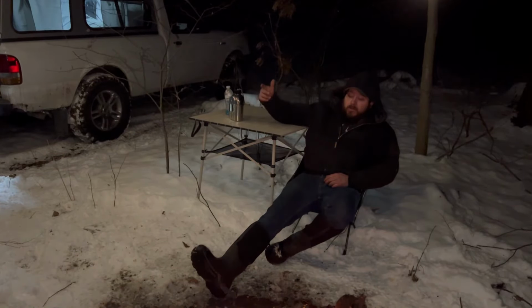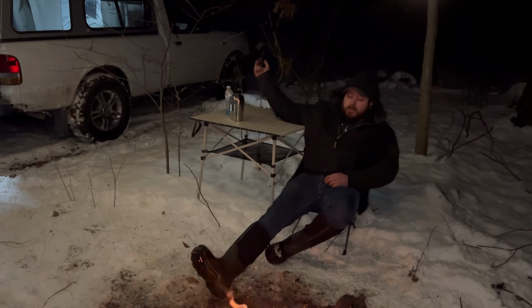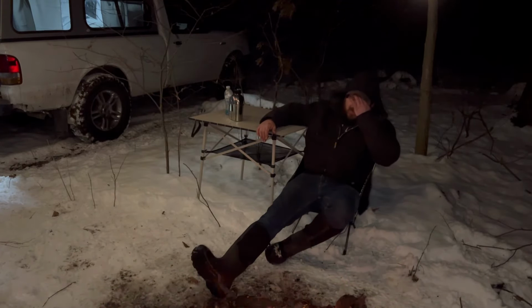Because again, for those of you that don't know, if you haven't watched any of the other videos, the only reason I did this to this truck is because it was a spare truck. It just sat in the driveway. I never really used it, basically just to haul wood back and forth.